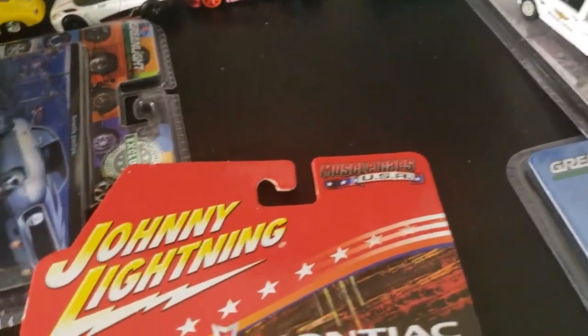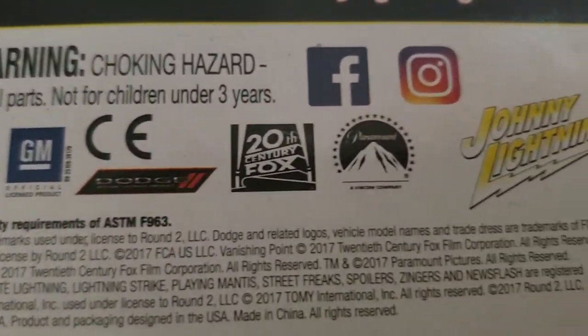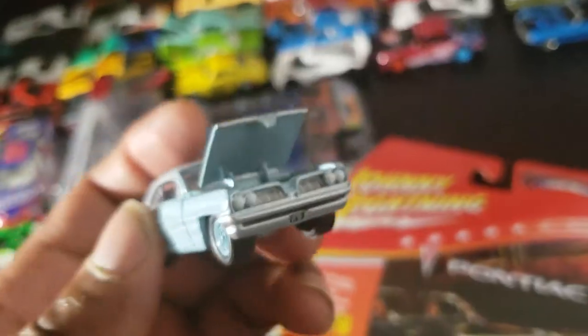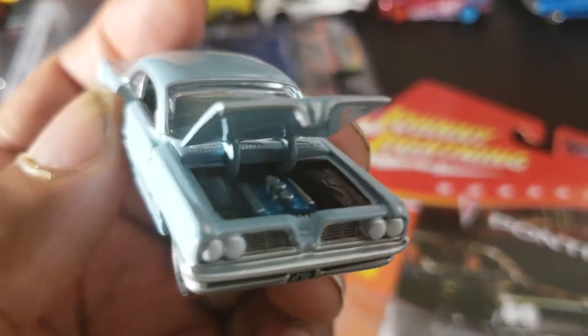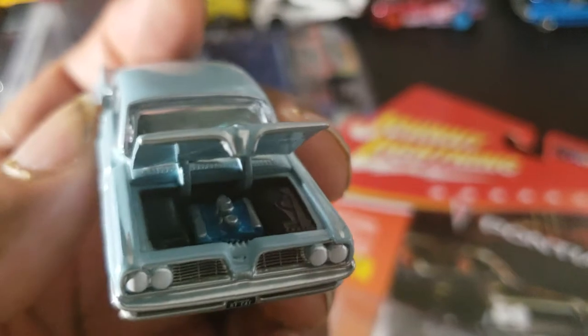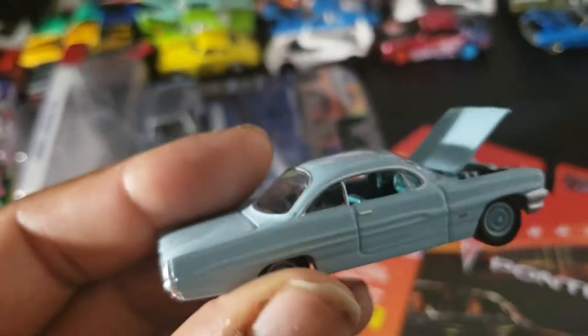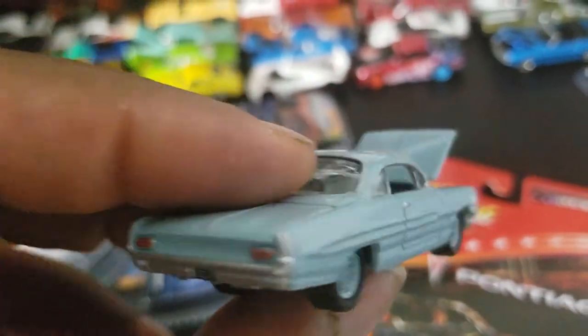And this is that 1961 Pontiac Catalina, a Johnny Lightning. It's supposed to be a 2017. It's three years old, but right now that's what's going on. They got a burgundy one that I don't like, but this one's pretty cool. Engine detail. It's a sleeper. I like cars like this that are more stock, more authentic.